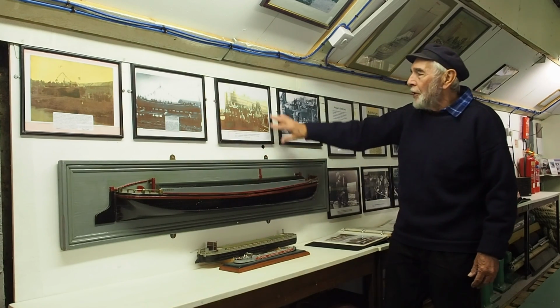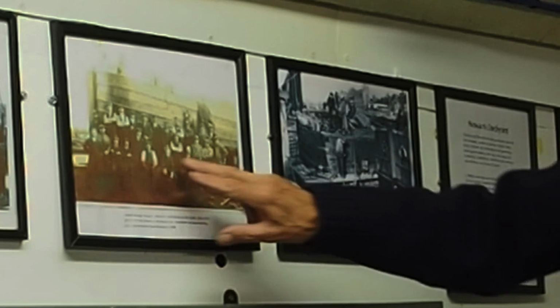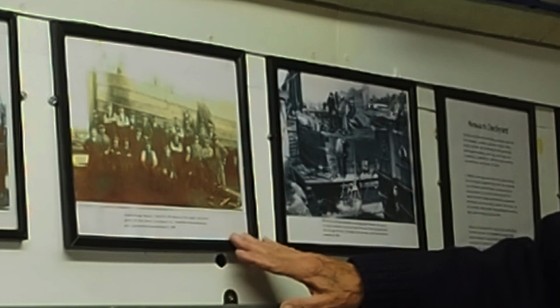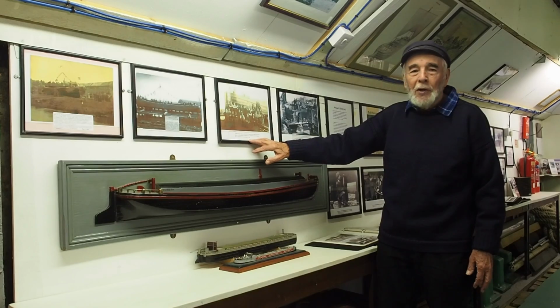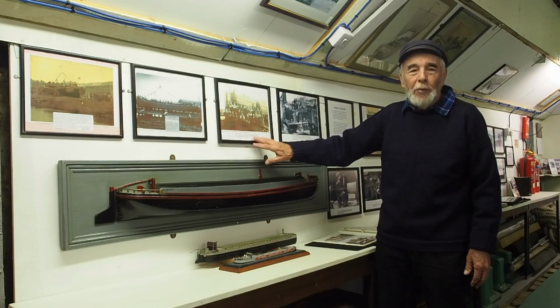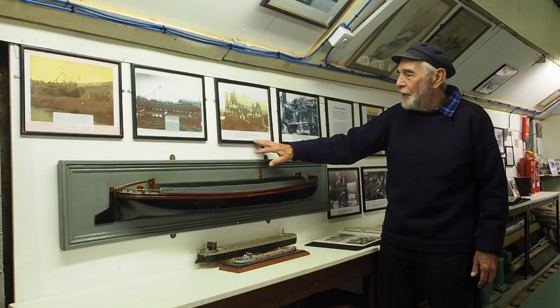And these pictures here with the lineup of all the workers, we know some things about these people, but unfortunately as time passes there aren't the people to tell you the stories anymore, and it would have been nice to have had this picture 50 years ago, but I didn't.